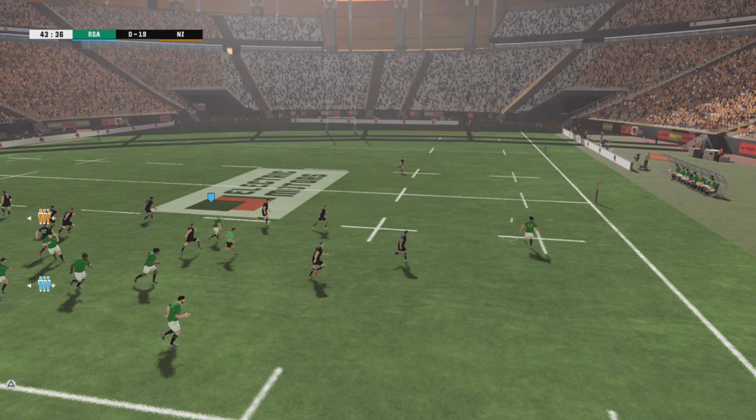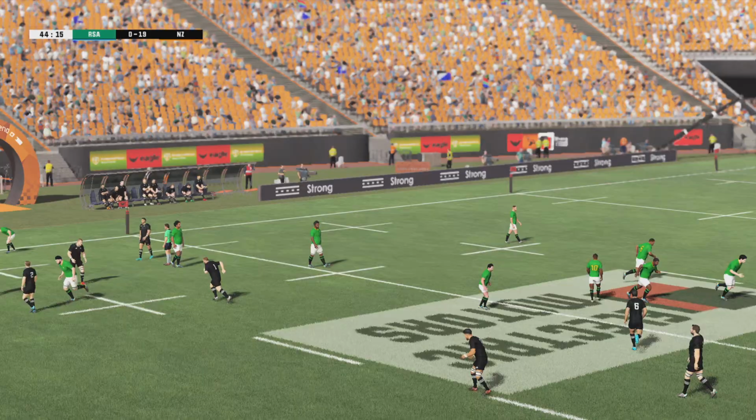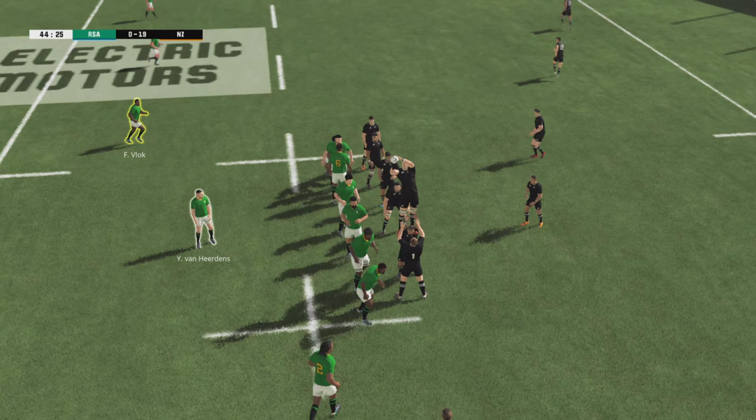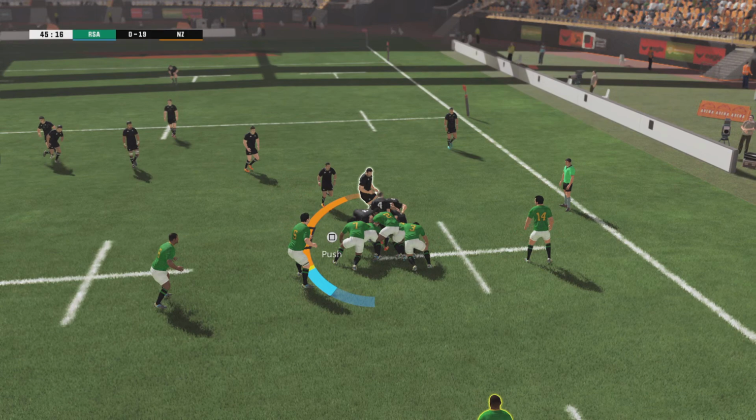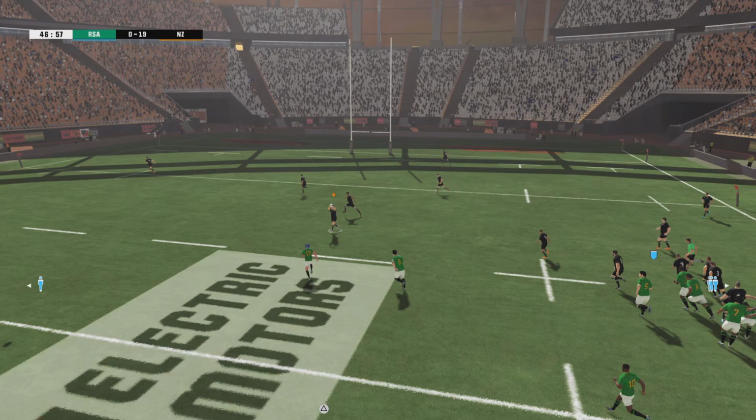He's there to challenge for the ball. He needs support. What drama, what theatre we've had today. I totally agree. So they'll keep the ball. They've decided to keep the ball and they've formed a maul. That is top, top defence.